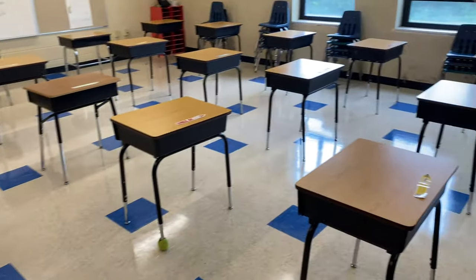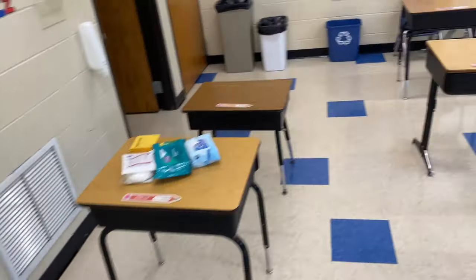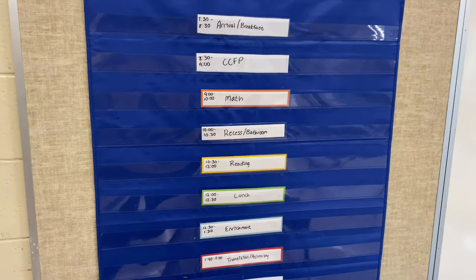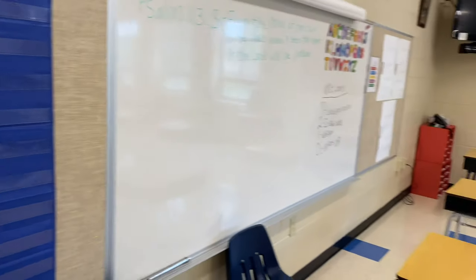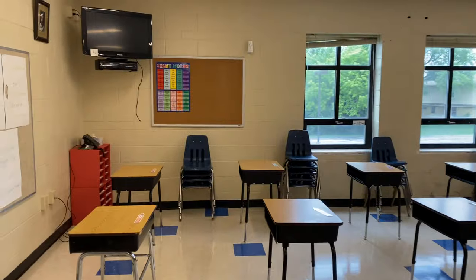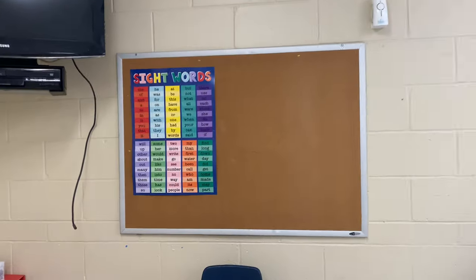Got all the name tags on the desk. I can't show you them in detail because of names, but then I have my schedule up here. Yay, it's really coming together. And I hung up this sight words poster. I want to get something else for this too, but yeah.